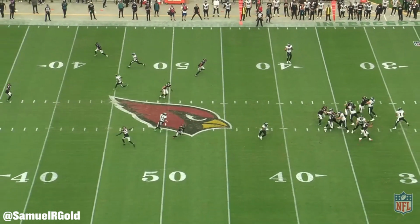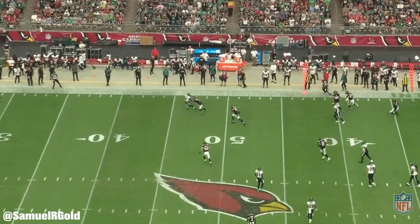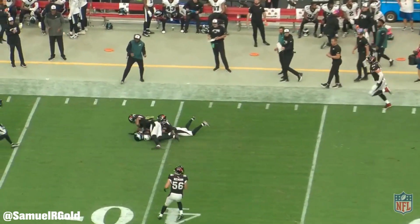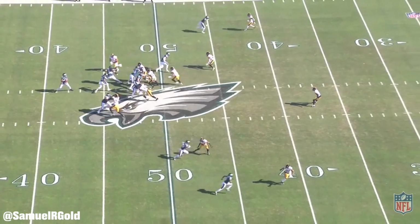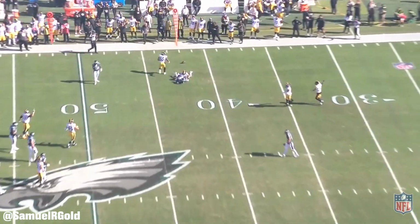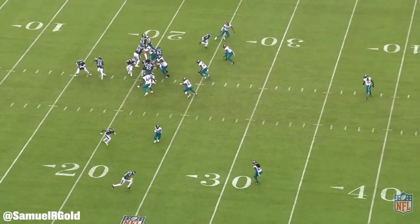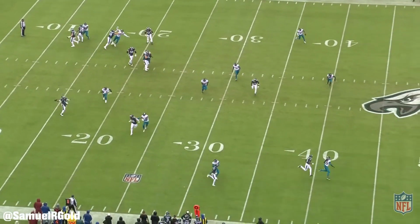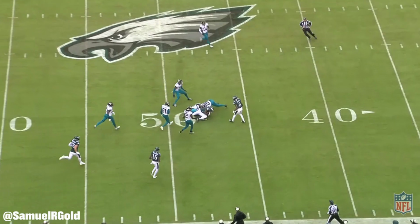Now, going back to Brown, there are very few weaknesses to his game. I think the number one thing is the drop issue that we've already talked about. The other thing is that on occasion, Brown will take too many steps to the top of his breaks, especially when he's fully trying to flip his hips. I think he's gotten better at this over time, but I did notice this on occasion. While this may be the case, how he stems his routes and his footwork at the top is what really helps him create separation. This plus those hand fighting skills we talked about earlier, and it's easy to see why Brown has been super effective in the Eagles offense.